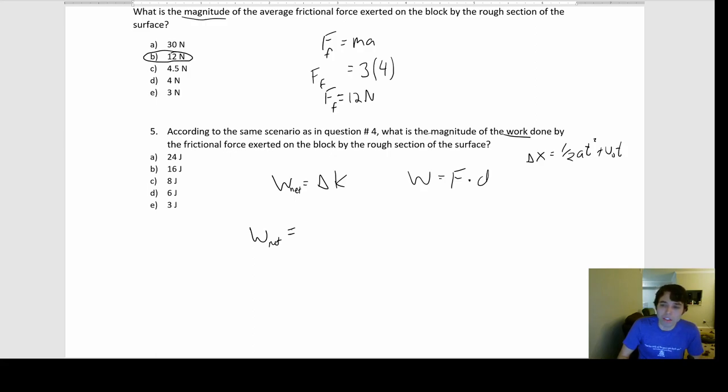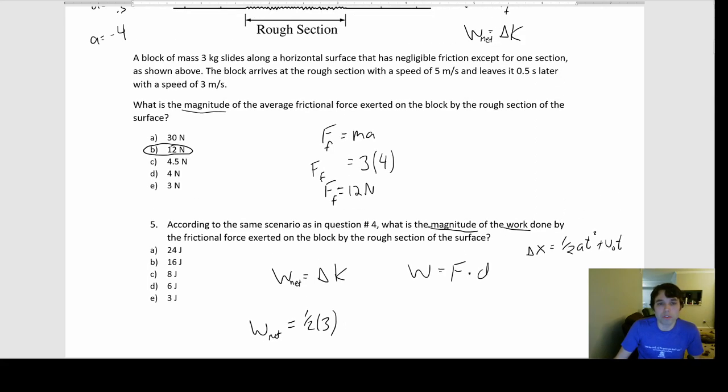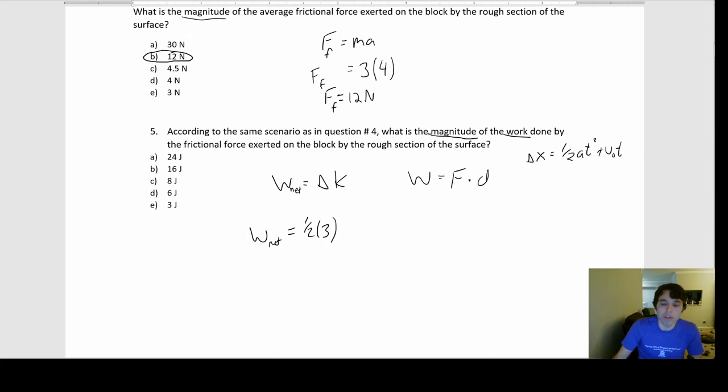And again, it wants the magnitude, so we don't really care about whether it's positive work or negative. It just wants the amount. So it doesn't really matter which way we do it here. So I'm going to do my final minus initial. Final kinetic energy is 1/2 the mass of the block, which was 3 kilograms, times my initial velocity, which was 5, right? I'm scrolling to go. It was 5, squared, minus my initial kinetic energy.